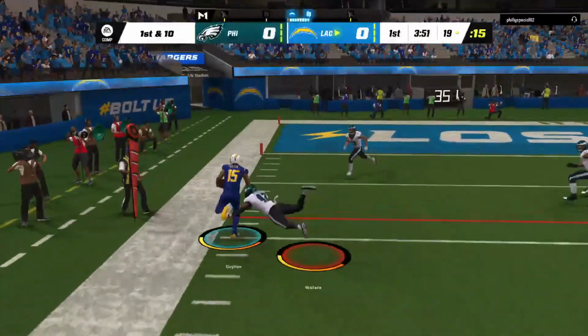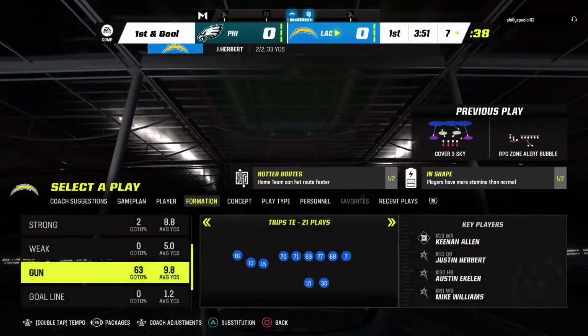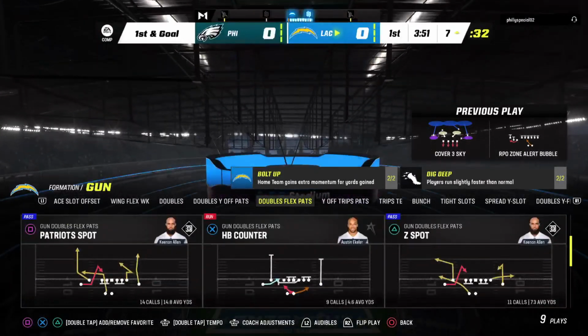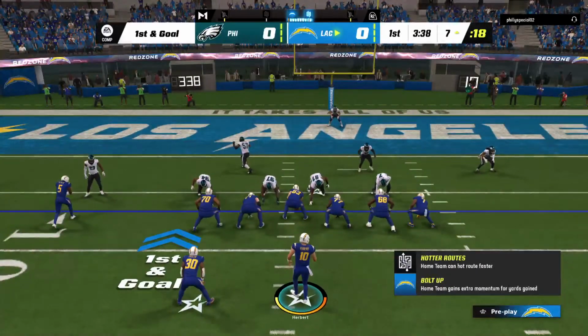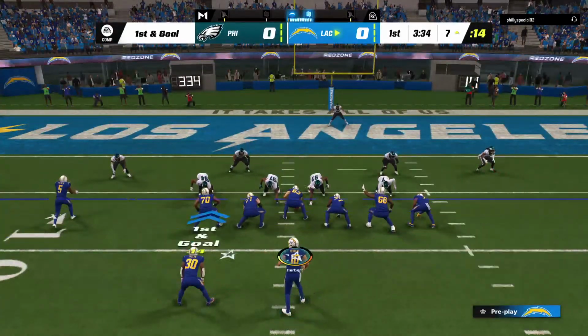Throwing quickly, and Herbert completes it. And he is out of bounds, but first he gets it inside the 10 to the 7. Back-to-back nice plays, 12 yards that time, and a first down. Boy, no problems getting down the field here on this opening drive. They've looked really sharp in the early going, and they've come up with some big plays already. Here's another that's going to set up first and goal.